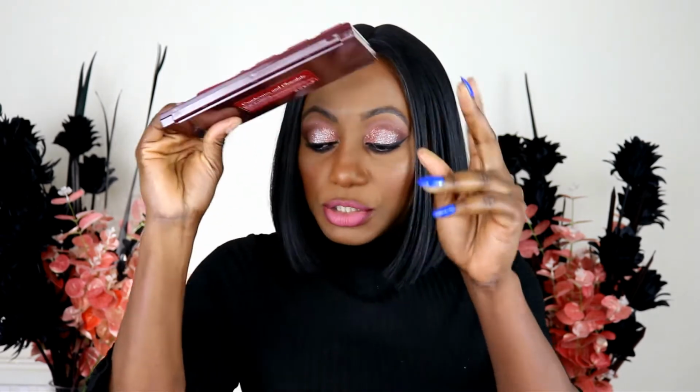So not the cheapest, but not the most expensive, and it's got enough eyeshadows in there to warrant the price range. So price range, can't really complain. Quality wise, you can't really complain. It's just some of them are a bit more hit than others, so that's the only reason why I've got that there. So that's that one.